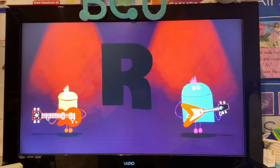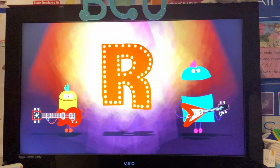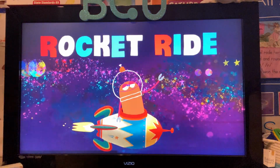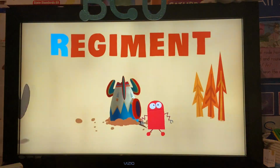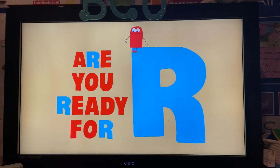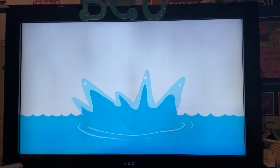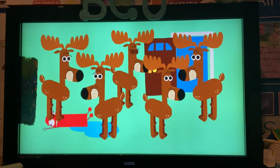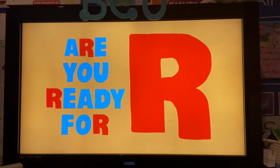Are you ready to rock with the letter R? Are you ready for R? Are you ready for rock and ride? Are you ready for a regiment of rhinoceroses to rumble through your yard? Are you ready to row your boat? Are you ready for a noble reindeer? Are you ready for R?